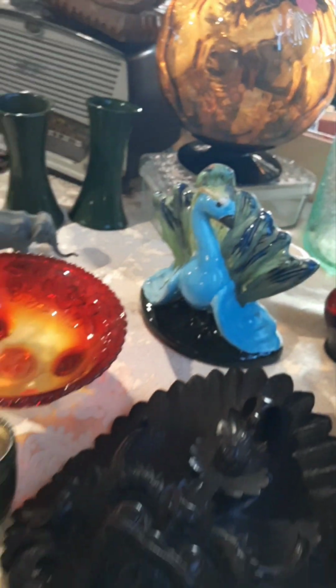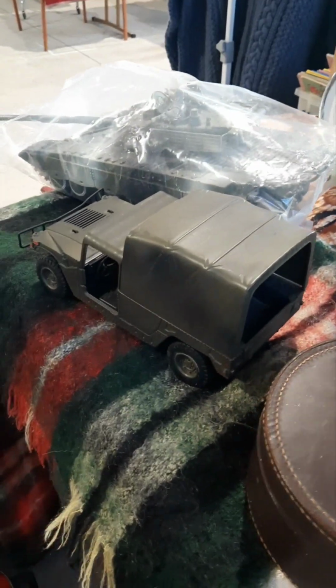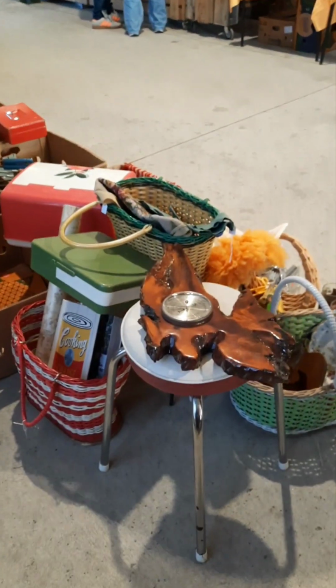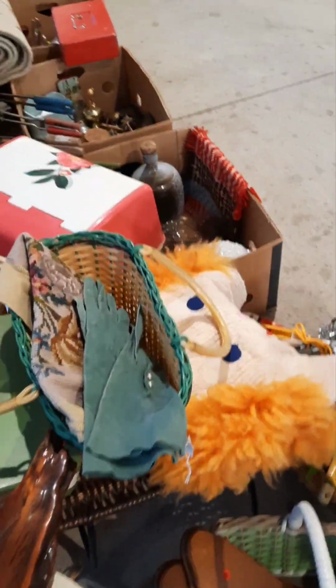I want these. Got some army toys. $40 for one. I really want them. Maybe I can do a sale. Maybe you could do a sale. Maybe I can do an IOU. That's the problem though, is parting with things. Can I do an IOU then?